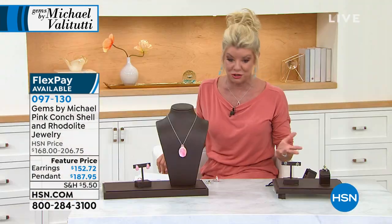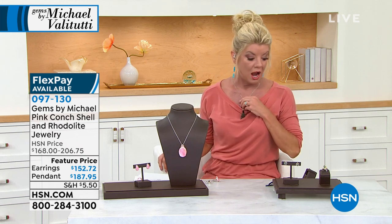And I'll say that that collection is also very, very limited. So are the matching pieces to the ring. So good luck. I hope you're able to get yours. It's beautiful. You'll never see anything like that. I can say that with everything with Gems by Michael that Michael Valitutti brings to us. It's true. It's 100% true.